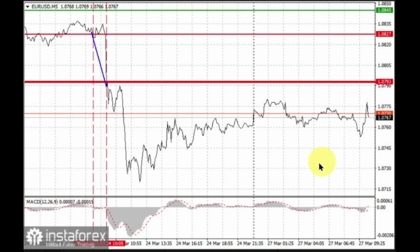The pair tested 1.0827 at that time when MACD line was just starting to move below zero, which was a good reason to sell. Accordingly, this resulted in a price decrease of over 30 pips. Buying on the rebound from 1.0793 was unsuccessful.